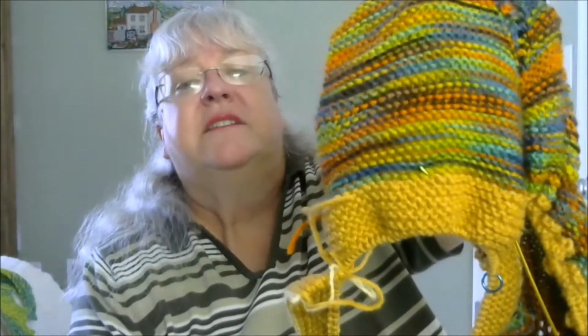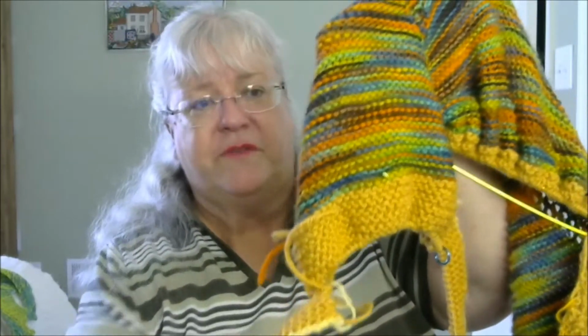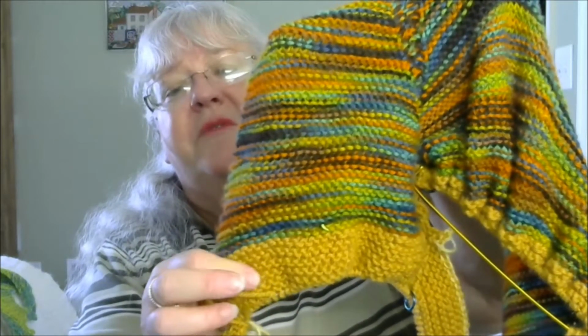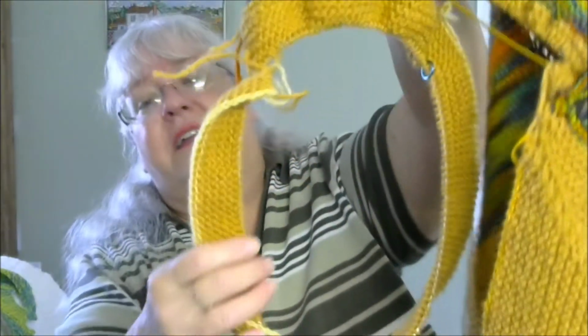If I can get it close, you can see it joins in a V, and then it extends down in a straight line. So I'm now working on one of the sides, and they're the same type of construction. It is a top-down sweater. The colored yarn up top here I got from last month's Knit Crate box. It's called Groovy. It is a worsted weight merino. This gold is 100% wool, but it is not a merino, and it feels like it's not a merino. But anyway, this is the yoke. This is how far I've gotten on the sides. And this is the edges.